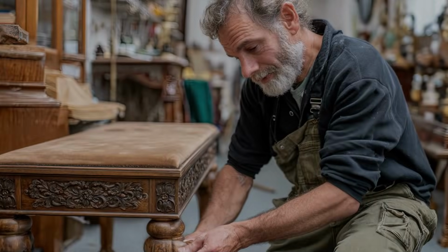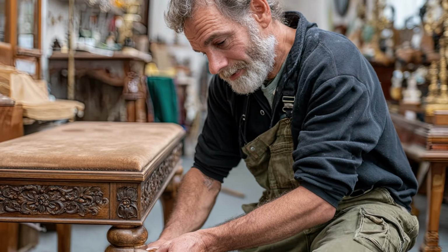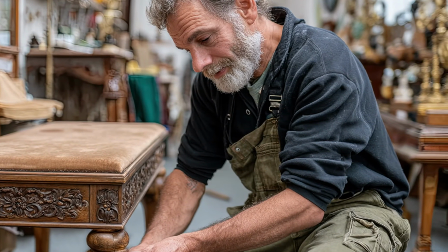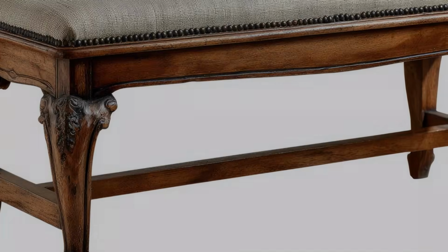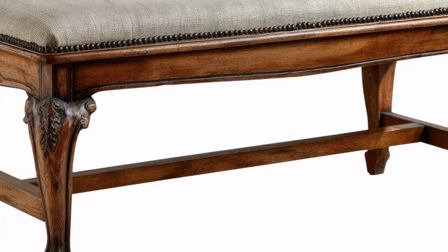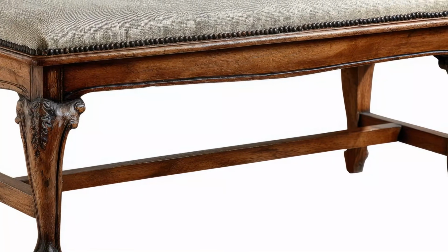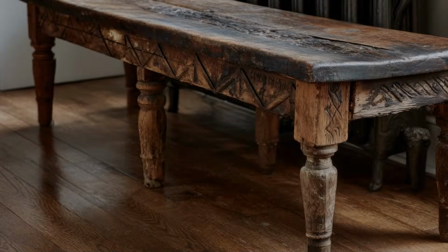When you find a potential piece, it is crucial to inspect its overall structural condition before finalizing your purchase. Gently rock the bench from side to side to ensure the legs are securely attached and that the wood joinery hasn't dried out or loosened over the decades. Don't worry too much if the fabric upholstery is worn out, stained, or outdated, as recovering a flat piano bench seat is one of the easiest DIY projects you can tackle.